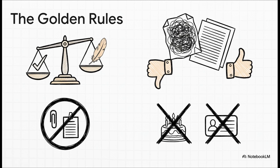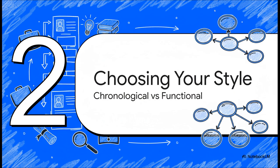Also, don't go attaching your report card or reference letters unless they specifically ask for them. And finally, keep your personal info, like your age or health, off of it. The focus should be 100% on your skills and qualifications. Okay, with those rules down, let's talk about how to actually structure this thing.